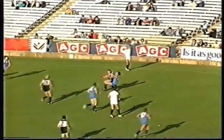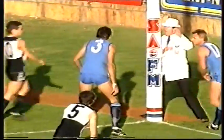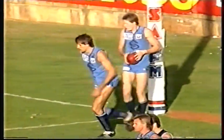Lead into the pocket by Tyler. Smith finds him. Tyler on the half volley. Back towards Lawson. Lawson aiming for the free kick. Comes to Darren Smith. He was injured in the second quarter. Evans couldn't take the mark. Spiel, Derrington. Derrington casually walks across the line for another point to Port Adelaide. 5-6 to the Blues, 9-7.